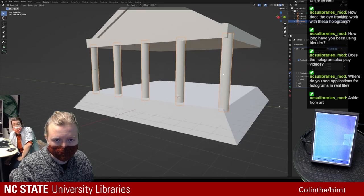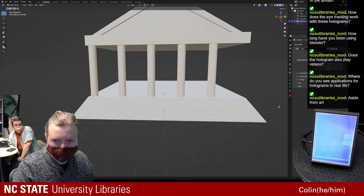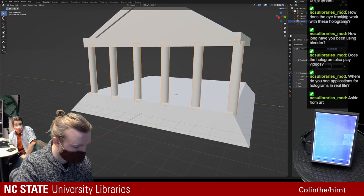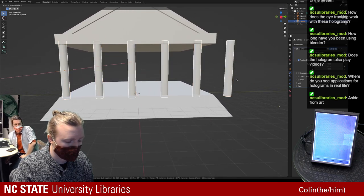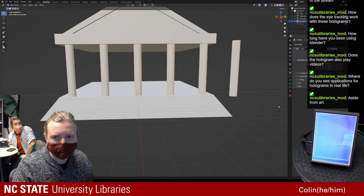Architecture, landscape architecture, things where you are molding large areas. I think being able to visualize the relationships of things in 3D is pretty useful. Even looking at blueprints and extruding them up, like you saw Mitchell extruding things earlier, I think that makes a lot of sense. Plenty of tutorials and stuff online.